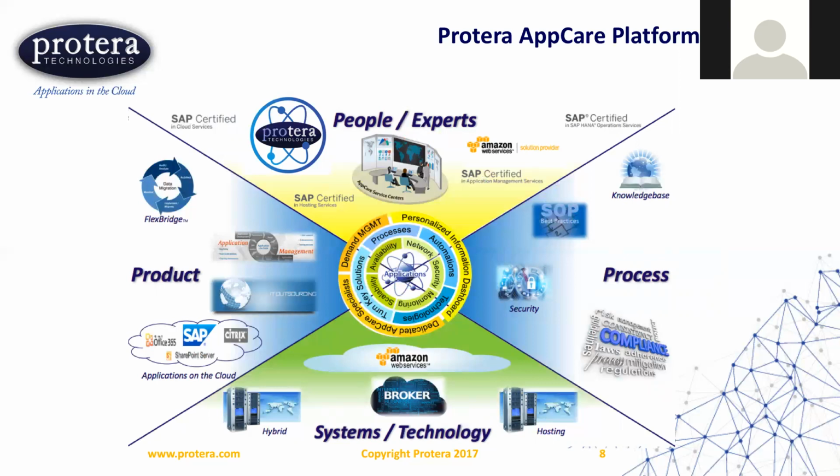We have ITIL certification across our organization. All of our engineers go through basic ITIL training and certification when they're brought on board, and we have groups within Protera that have more advanced ITIL training and certification as well. And then we have numerous cloud certifications within our engineering core as well.